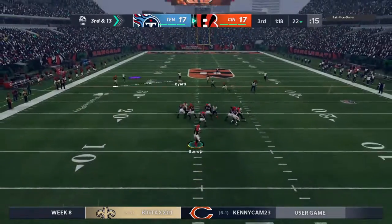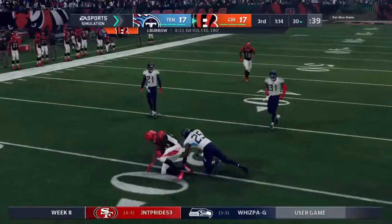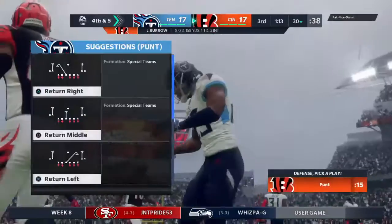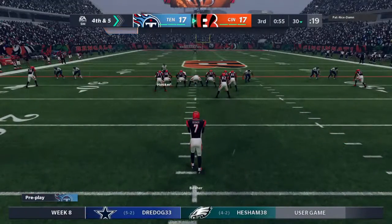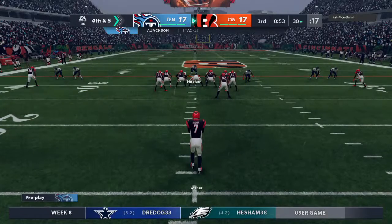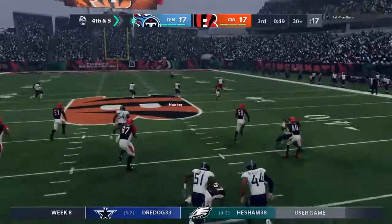Now this time he'll look to throw. He completes it to Boyd. And they're going to get him down well short of the 1st as he can only get this to the 30. It'll be a gain of 8, but it'll also lead to a 4th down. Here's Matt Bosher now as he's on to punt for Cincinnati.